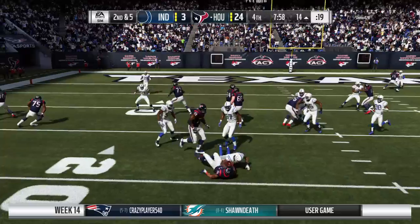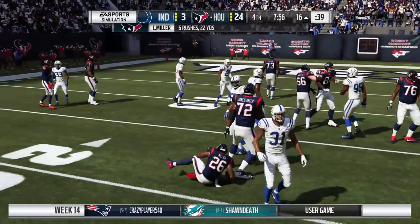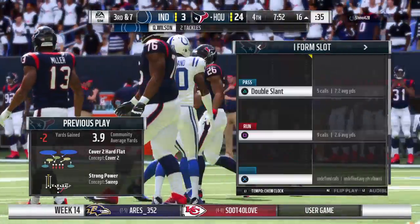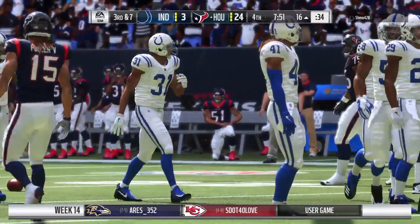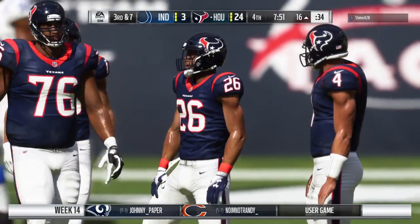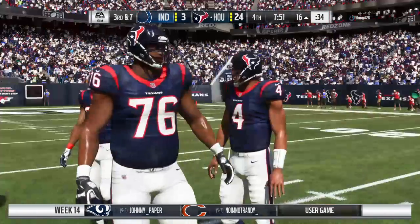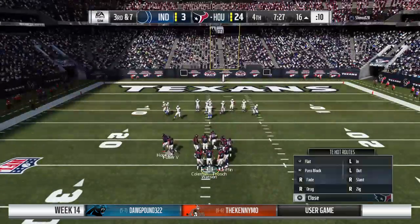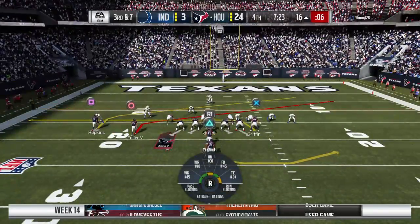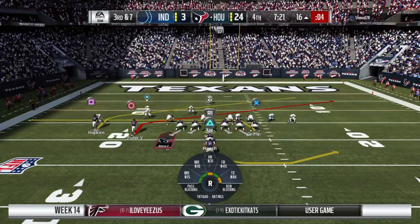Here's again to Miller. And this has been a familiar sight all afternoon as they stop him behind the line. He lost 2 there, and it's 3rd down. Brandon, it's clearly a running situation when you're up in the 4th quarter. They're going to have to stack the box and make it difficult for them to move the ball. Made it very difficult right there, and now they need to repeat that effort. Yeah, bring 7, 8, 9, whatever it's going to take to slow them down.